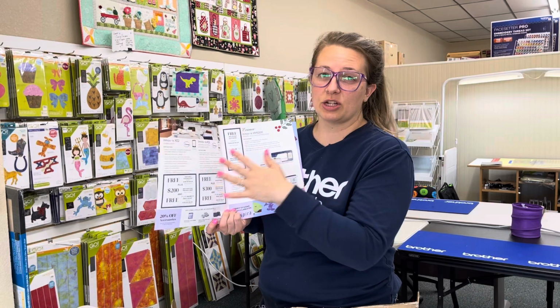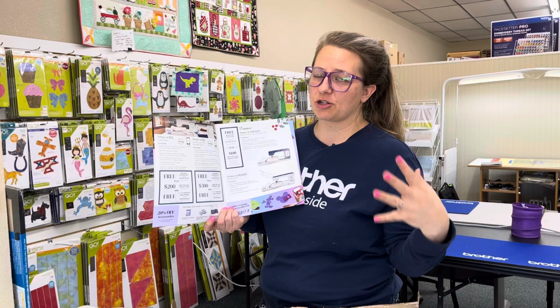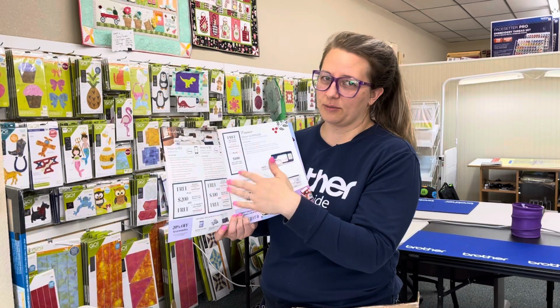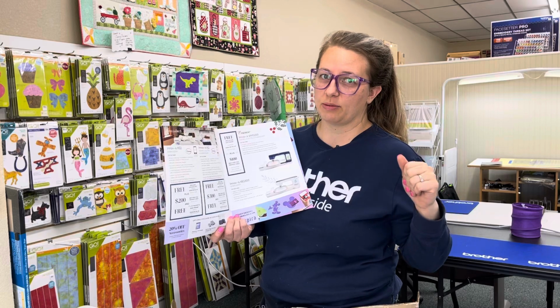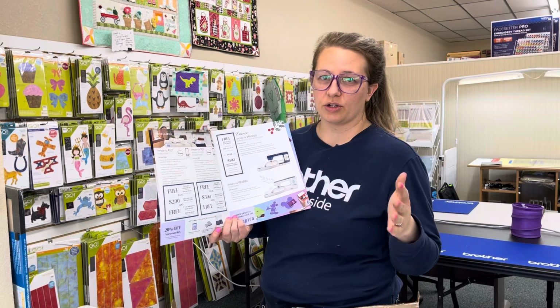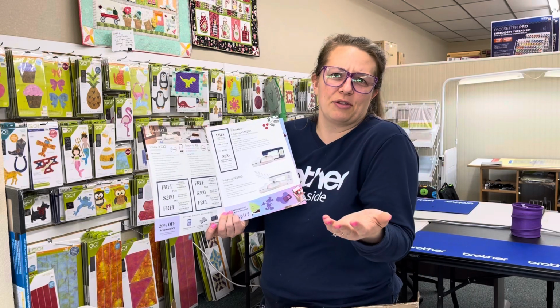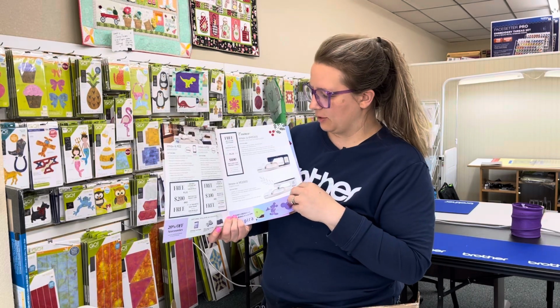When we sell these machines at Brother, we have a special bundle where we include the luggage, because it's very important if you're going to invest in a machine like this. You want to have luggage to be able to take it with you when you go to retreats or classes or your friend's house, or maybe you even fly with your machine. I don't know, all kinds of cool stuff.